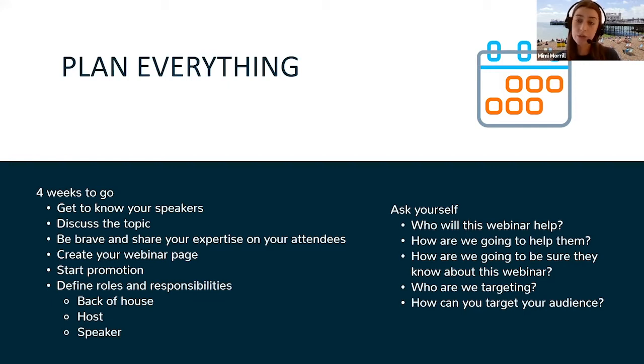You know your attendees, you know the organizations that are going to be attending this. So when you're discussing the topic and you're meeting your speakers, share that knowledge with them and almost ask them to take that on board, because it's so important for them to do that, because you don't want to be delivering a session that actually isn't going to be received well by your audience. It is quite daunting to do that. So just be brave with that and kind of push for that.